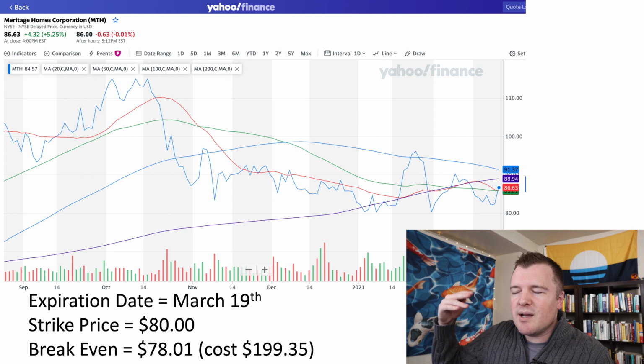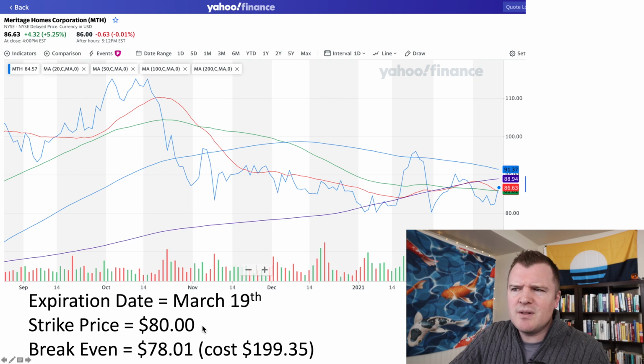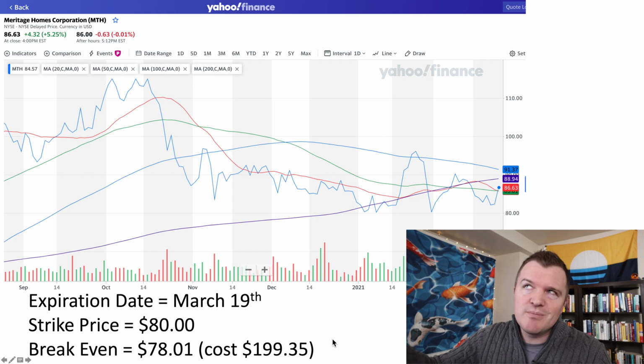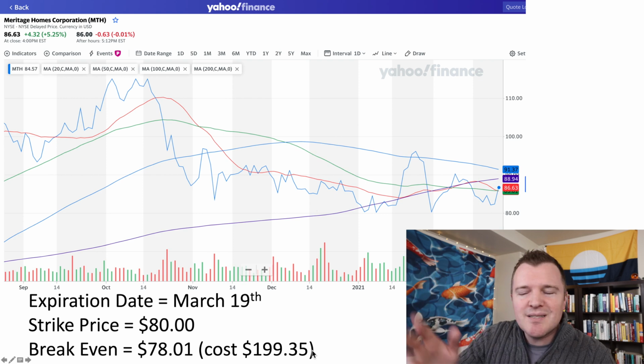So if this contract expires in the money for the buyer, I have to buy 100 shares at $80, but I'm perfectly fine with that. And for selling this contract today or yesterday, I was paid $199.35. If Meritage Homes Corporation just goes up, I get to keep that $199.35. I don't have to buy the stock, I just get to keep the premium for the contract.